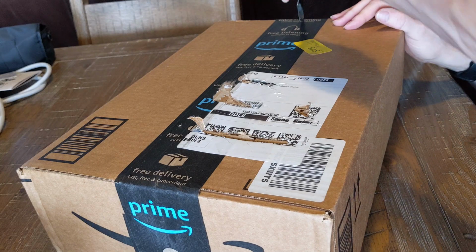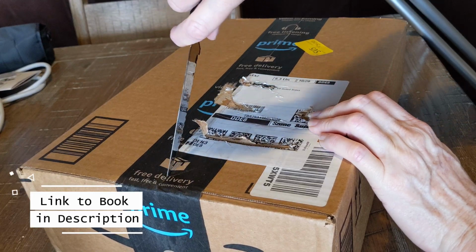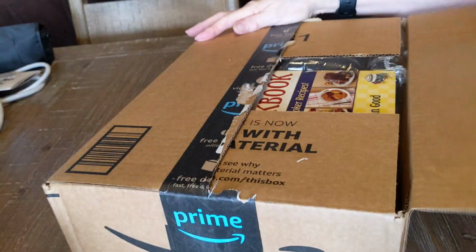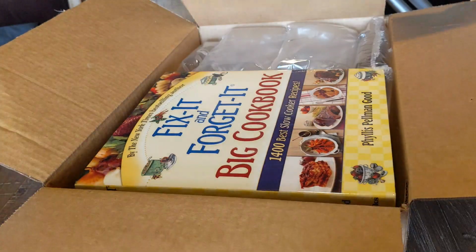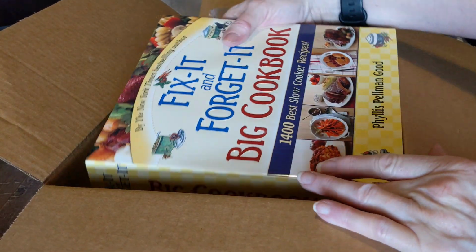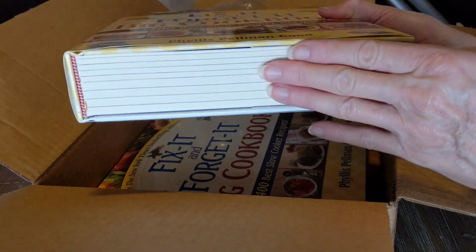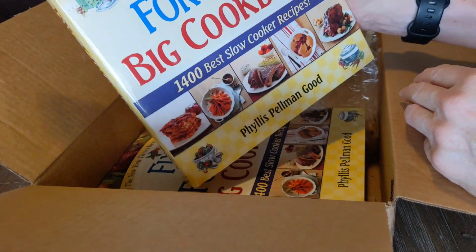All right, let's open this up. I bought 2 of these. One for my youngest, who I had just bought a slow cooker for, and one for me. Oh wow, these are a lot bigger than I thought they were. I mean, look how big that book is. That is thick. I mean, a 3-fingered book. Wow.